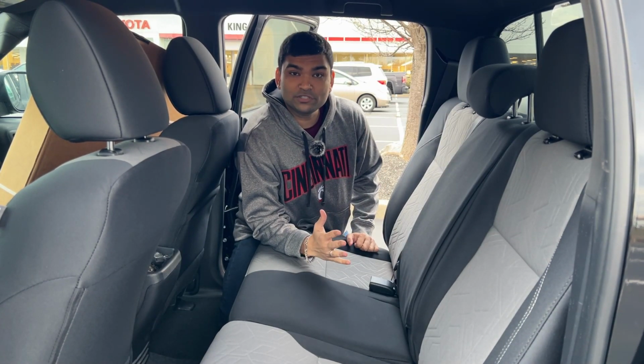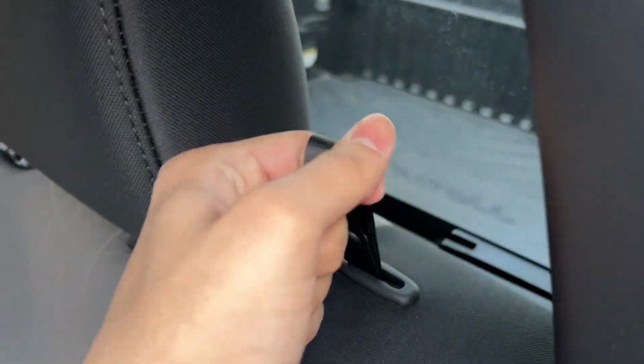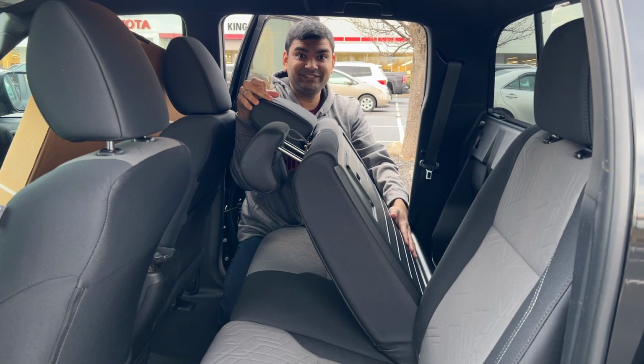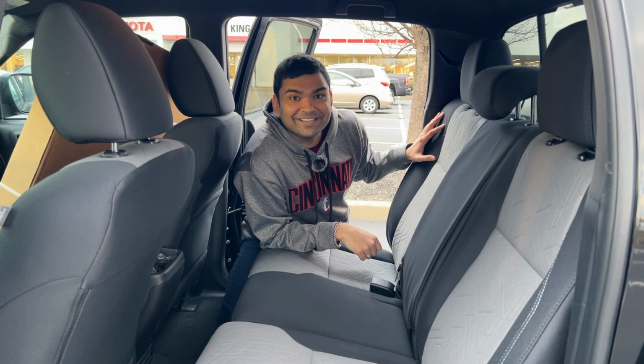Now, if you do want to store something that is hidden and out of view, there's a tab here which you pull and the backrest pops down like this. And behind this, as well as the other seat, there's a storage space. So if you live in San Francisco, you might want to get this truck.